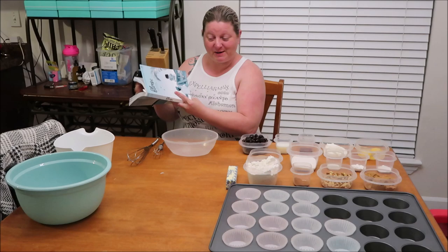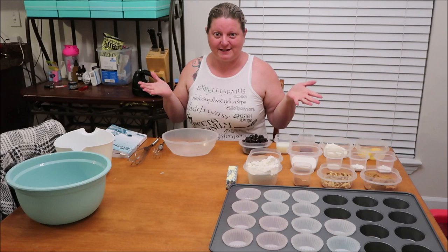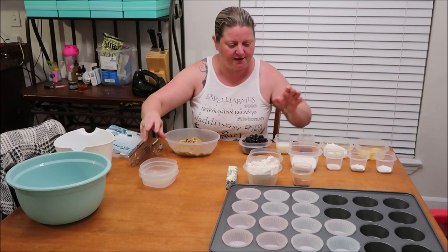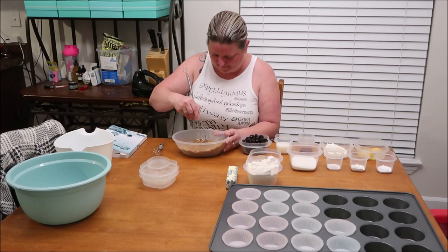I have all of my ingredients set out here in pre-measured amounts to make it much easier. So let's get started. The first thing we have to do is mix our streusel. I have a half a cup of brown sugar, packed nicely, a half a cup of walnuts, and 1 teaspoon of cinnamon. I'm going to mix this together. Voila, streusel.